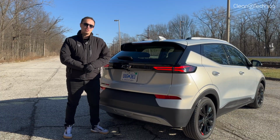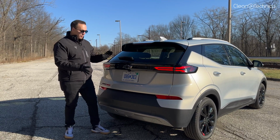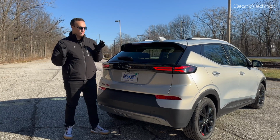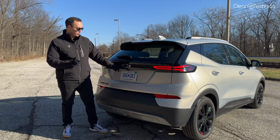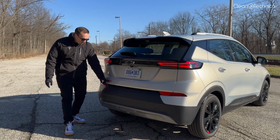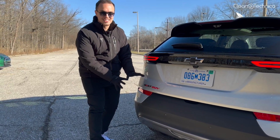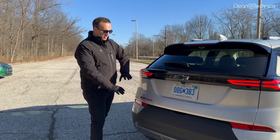Now looking at the back of the Chevy Bolt EUV, Chevy did a great job in terms of the design language. It's very familiar but also futuristic at the same time, which we really like. When you go with the Redline package, you do get these black bow ties, which look really nice. And then you get some more red and black accents for the Bolt EUV, which I really like this contrast.